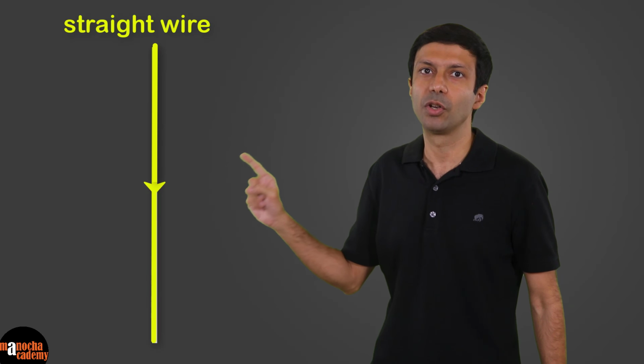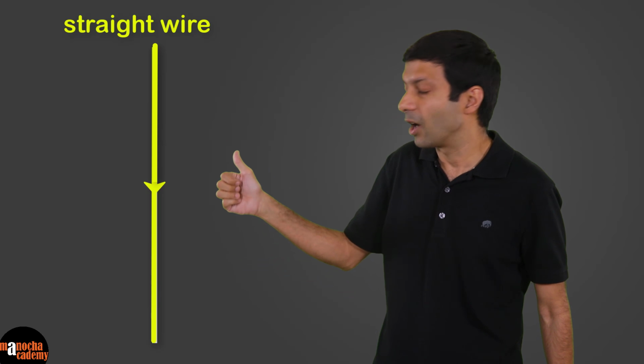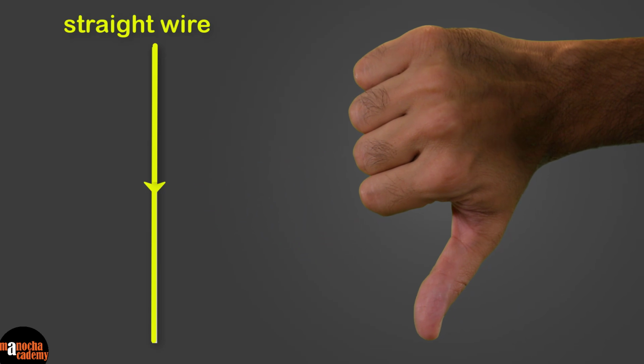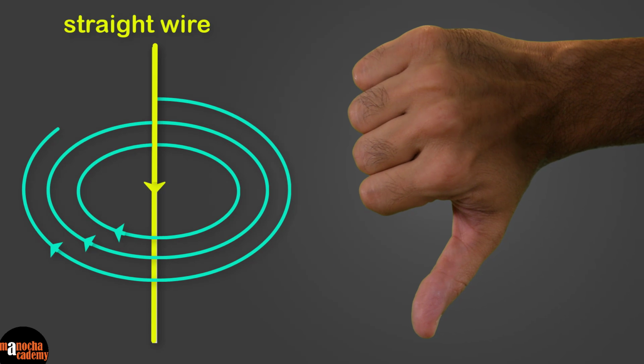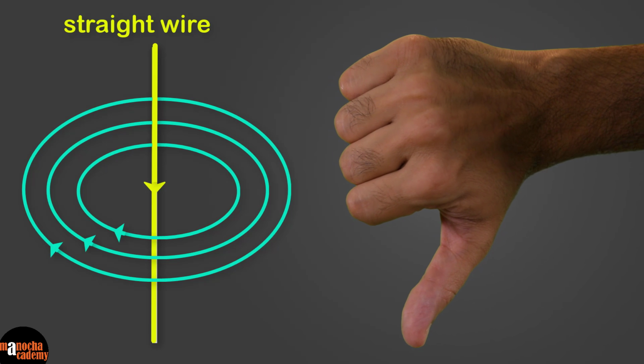Now what happens if we reverse the direction of the current? When the current is downwards, our right hand will look something like this. The direction of the magnetic field will be how our fingers curl. So the magnetic field will be opposite. Magnetic field will be in the clockwise direction.